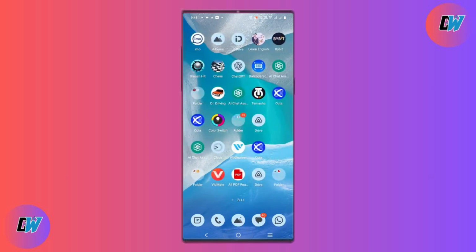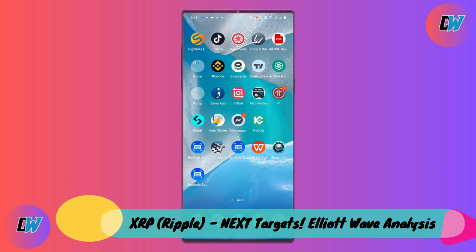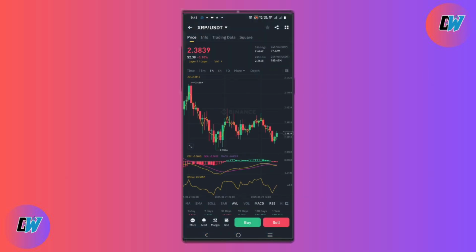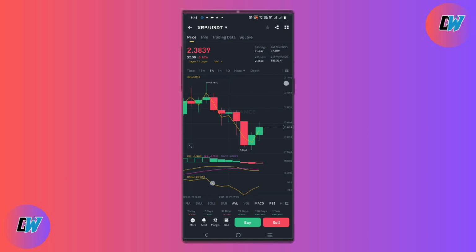Today, we're diving into the latest Elliott Wave analysis for XRP and breaking down the next potential price targets. Let's get started. Right now, XRP is holding within a key support zone between $1.21 and $1.28. Despite minor fluctuations, the overall trend remains within a sideways range. Price action has been relatively stable, with a small 0.06% movement to the upside.